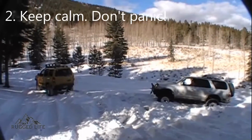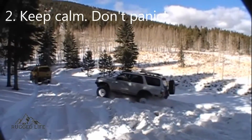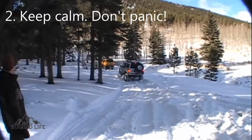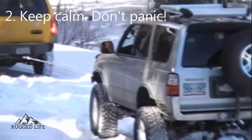So first of all, compose yourself, calm down, and think about the best way to recover your vehicle. Think about the things that you've researched before you head out on the tracks. Get that in your mind and get your equipment ready and just take your time.